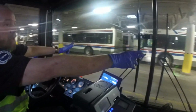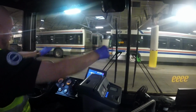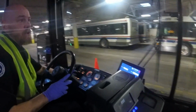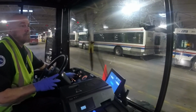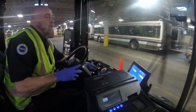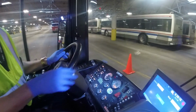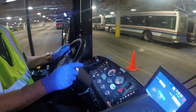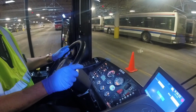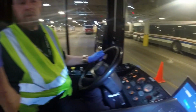Both windshields are securely mounted. They're not cracked or broken and there are no obstructions. My windshield wipers work and they both have fluid. Now I'm going to test my heat. It'll take just a minute for it to come on. It works.